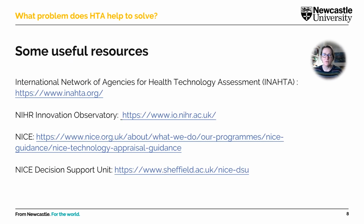So that was quite a high-level overview of HTA with a couple of quick examples, but no real depth. So I've included here some useful resources that will help you do a bit more reading and a little bit more exploring if you're interested in this area. The International Network of Agencies for Health Technology Assessment, INAHTA, have a really useful signposting resource on their website. It's going to give you a lot of useful information and links to other agencies and organisations working in this space. That can be a good place to find information. I've included the link for the NIHR Innovation Observatory, who undertake horizon scanning for NICE and for many other stakeholders in the UK. Alongside that, the NICE website itself, which has links to many other aspects of their programmes of work outside of medicine, as well as a lot of information around the steps within the medicines process and their TA process. I've also included a link for the NICE Decision Support Unit.